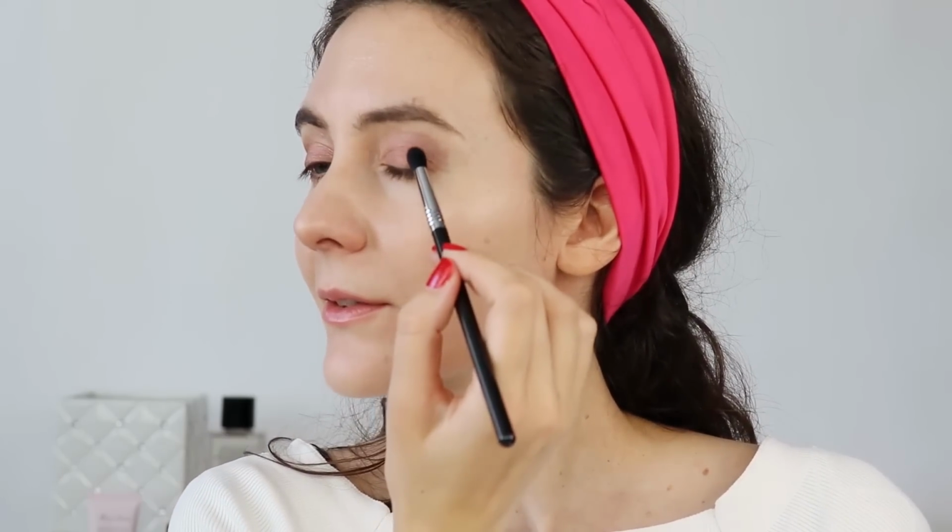Oh my god, my eyeshadow brush smells like perfume. I have to replace it. Oh wow. It's been close to a fragrance. I have very sensitive eyes, so that's why I'm reacting in such a way, like, oh, fragrance.